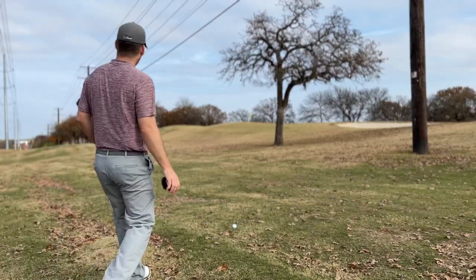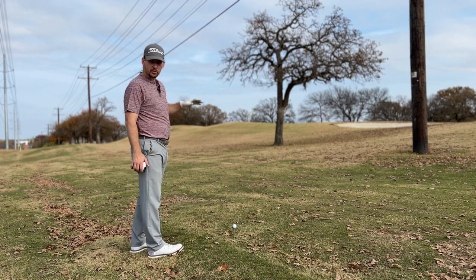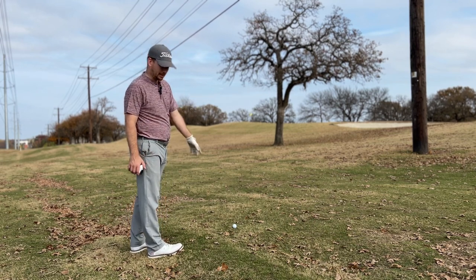Just getting up to the ball here shortly, and looks like I may have a decent shot. So we still got a chance at birdie. We're a little left, but we got a shot. Just so you know, on your typical course, if you hit these power lines, it's just a free drop. You just replay the shot from the same spot.